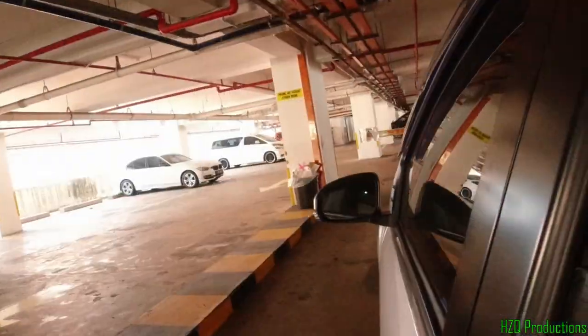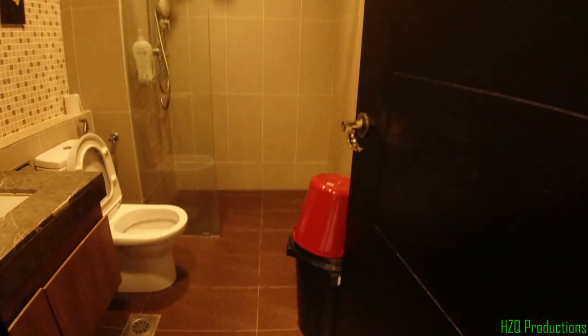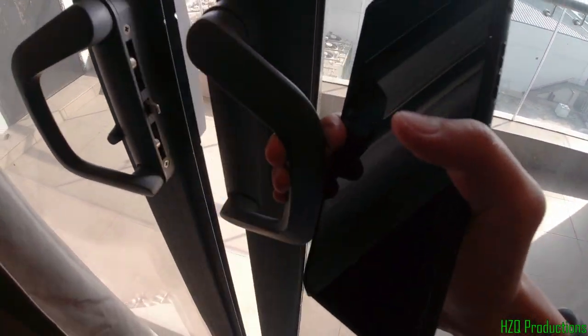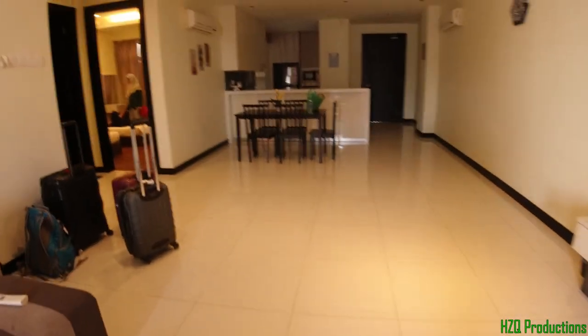We headed for our new accommodation, Pelagus. Located above Oceanus Waterfront Mall, this accommodation provides easy access to a number of places within the city, which includes Warisan Square, Todak Waterfront, etc. On top of that, this accommodation offers a fantastic sea view and a very spacious interior with a modern look.